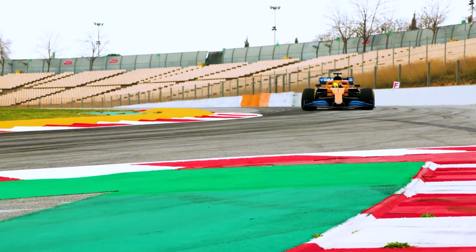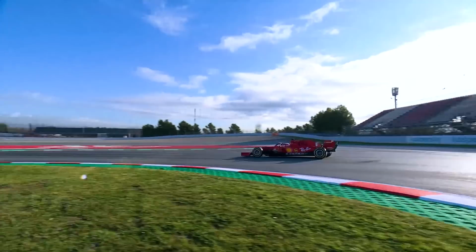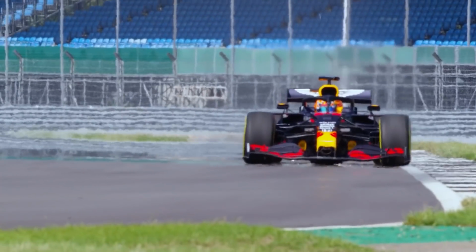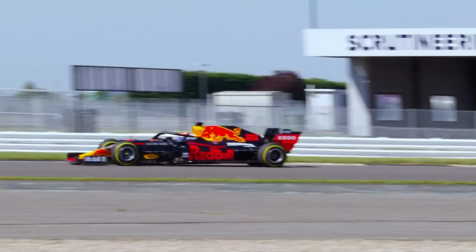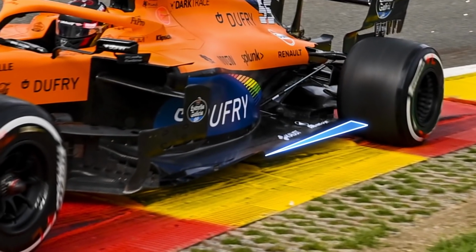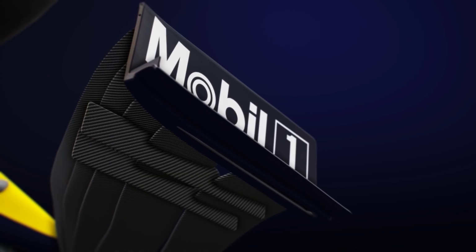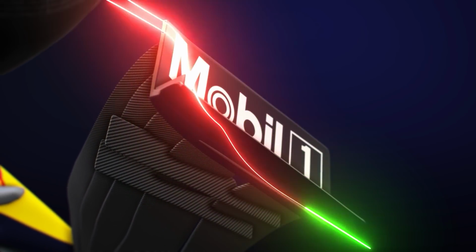Teams have been busy investigating how these changes are going to impact on their designs going into next season, and several have already tried full-scale packages to gather some real-world data. For example, McLaren tested a floor with a diagonal cutout all the way back in the Belgian Grand Prix, while Ferrari and Red Bull have been seen with 2021 specification parts more recently.